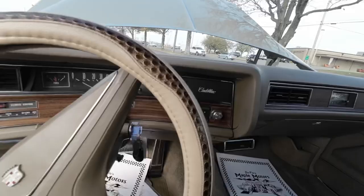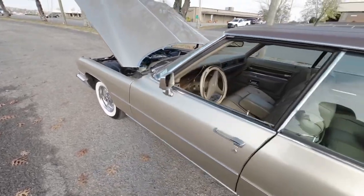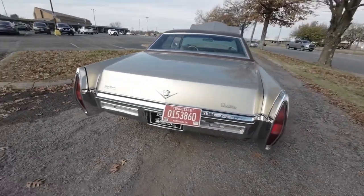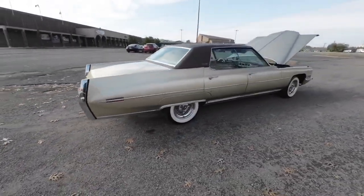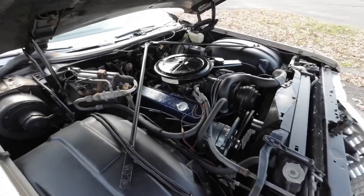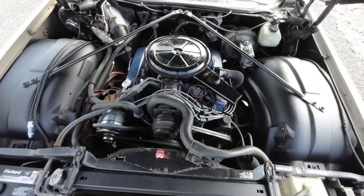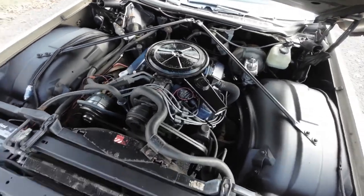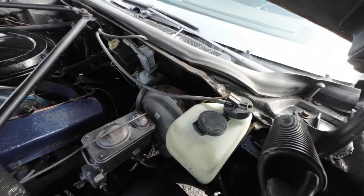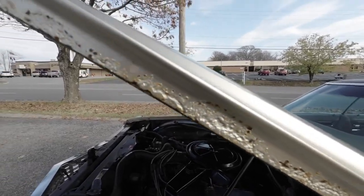This sounds awesome. Have some bubbles popping up.